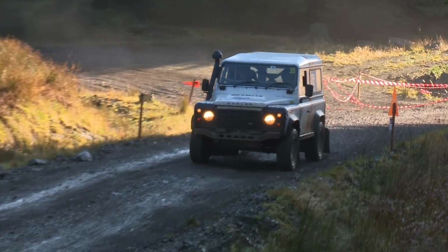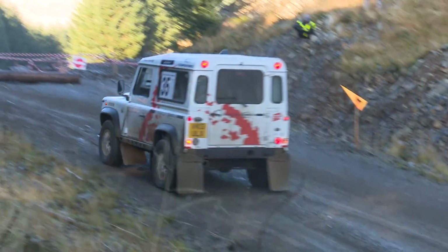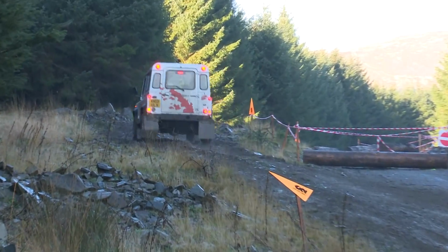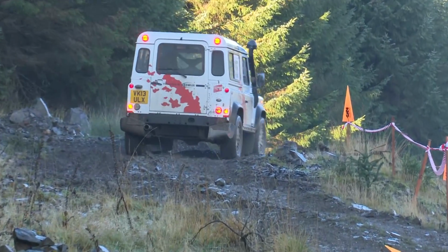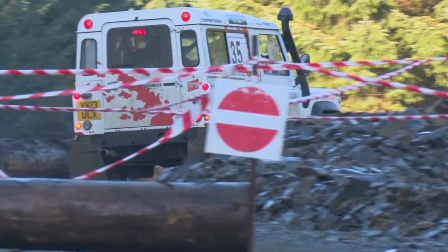Before we check in with our leaders on the final day, a quick mention for a few notable drivers a bit further down the order. The number 35 Land Rover is being driven by Richard Haywood, who is the MD of Bowler, and Anthony had a chance to chat with him on the final morning.